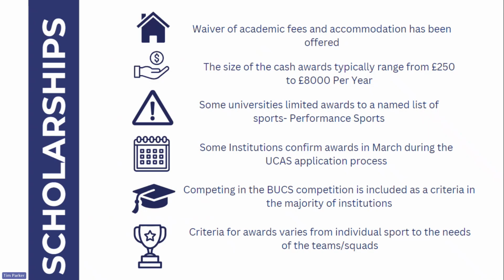Competing in BUCS is going to be compulsory if you get a scholarship. And the criteria for awards varies for individual sports. Certain sports and certain clubs need certain positions, and they might put a bit more funding towards certain positions. So if it comes at a time when you're entering the university and they're looking for that certain position, it might be a better opportunity to get a scholarship.